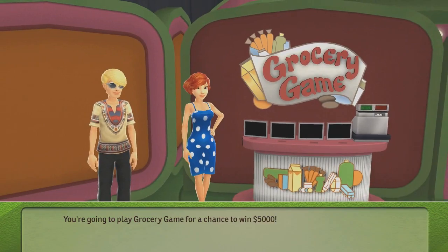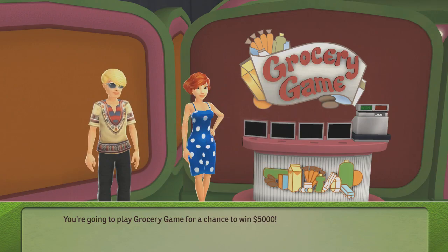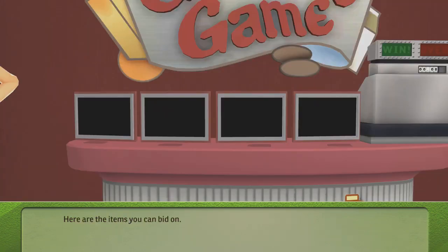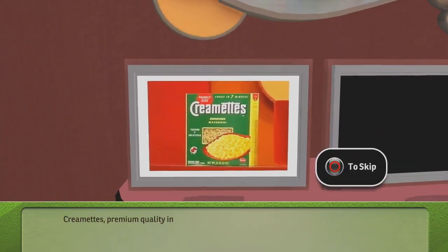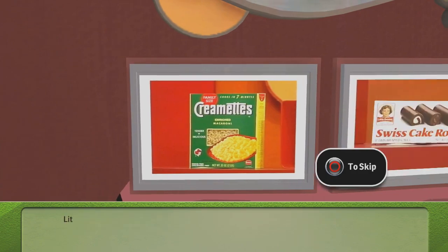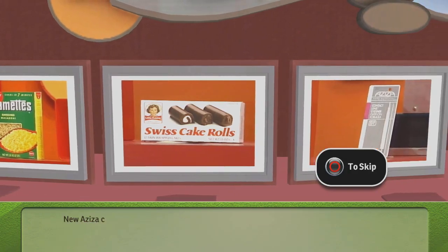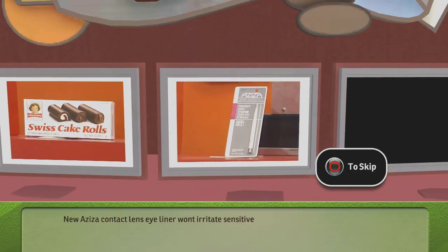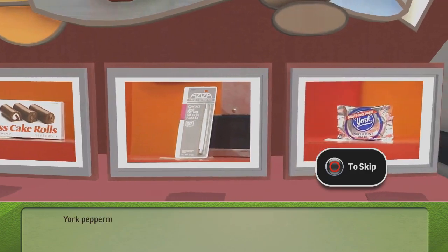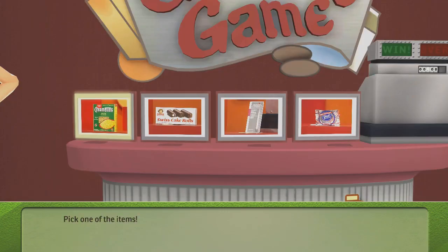Game for a chance to win $5,000. Here are the items you can bid on. Creamettes. Premium quality in the famous cream box. Doesn't your recipe deserve creamette? Try some tonight. Little Debbie's Swiss Rolls. Whenever you get snack hungry, delicious, individually wrapped, and so economical. From Little Debbie. New Aziza Contact Lens Eyeliner. Won't irritate sensitive eyes. Only from Aziza. York Peppermint Patties. Dark chocolate, cool mint. Is so refreshing. York Peppermint Patties. Get the sensation. Pick one of the items.